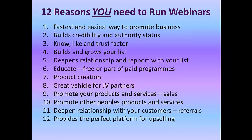You can also look at webinars as product creation. So you might run a series of webinars on a particular topic, and then what you do is you put those together and you've now created a product which you can then sell. Webinars are absolutely brilliant for working with JV partners.